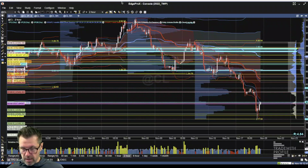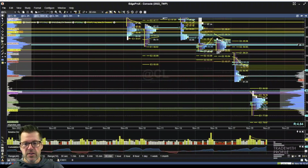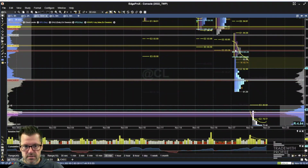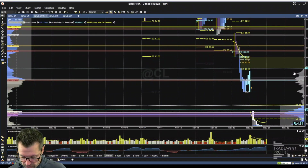Okay, so we can do that on a multi-time frame basis. We can also do that intraday. We can look at the auction intraday and say, okay, where is value and where is it likely to develop if I spend some more time there? Okay, so look at this. We're going to open this TPO chart here, and we've got a double distribution day. So there's balance here and balance here.